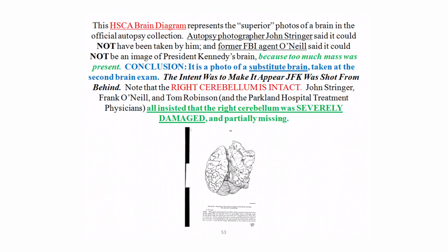Now this slide shows an artist's conception of what one of the brain photographs looks like. An illustrator named Ida Dox was hired by the House Select Committee on Assassinations. She made precise illustrator copies of this brain photograph and of the back of the head photograph for use in public hearings in 1978. So there are no bootleg photographs of the brain photographs, but we do know what one of them looks like from this artist illustration published in the House Select Committee report.